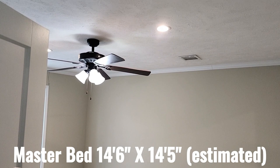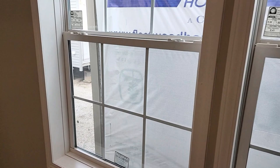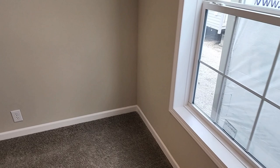Again, I'll be posting the dimensions of it. You got a ceiling fan in here, lighting, overhead ductwork for your heat and air. Really gonna like that a lot. Nice crown and baseboards all the way around. Got a very nice look. Like I've said before, it's just full drywall. So this is finished out. 2x6 wall, so that creates a nice window sill to be able to put things on.